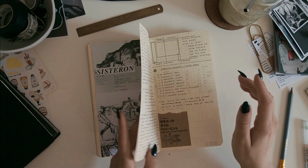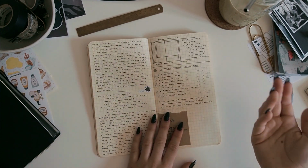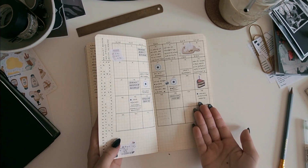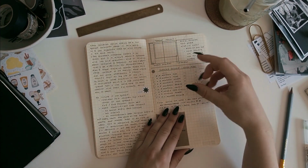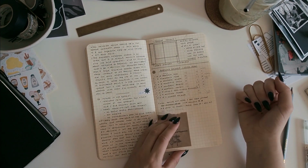These were some notes about the setup that I wanted to do for May. So I knew that May was going to be a really busy month, and so I wanted to have the calendar spread that I showed you earlier, and so I did a mini layout plan, I suppose, and I was talking about what I wanted to include in it.